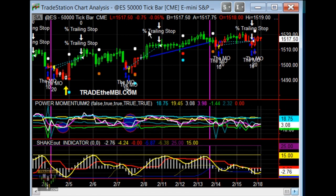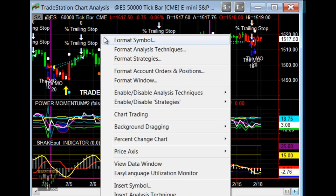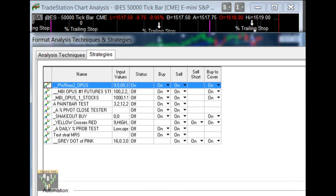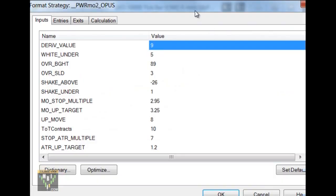Now that's going to be less important than what people who have the indicators, members, are going to want to start utilizing these kinds of setups. So what we're going to do is we're going to go to our format of strategies, and we're going to click format, and we're just going to scroll through what the readings are.